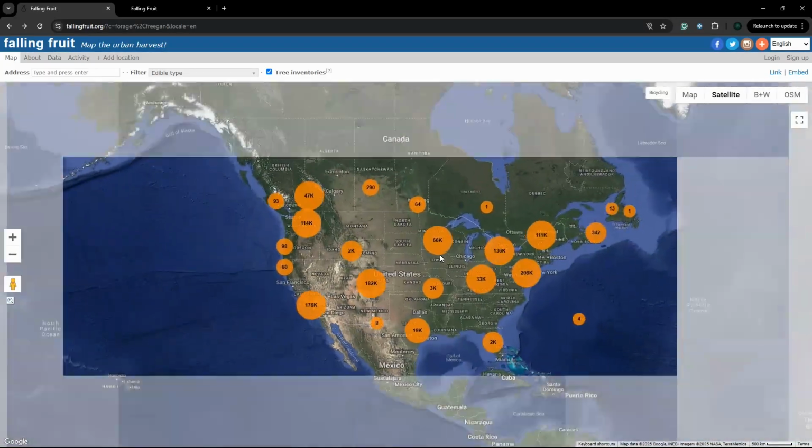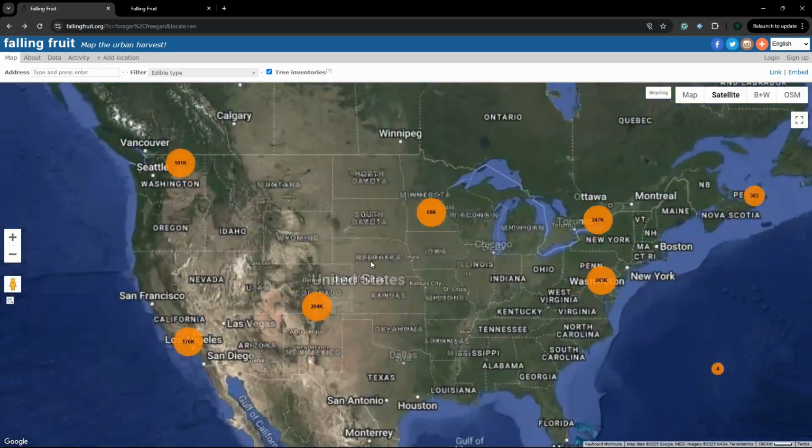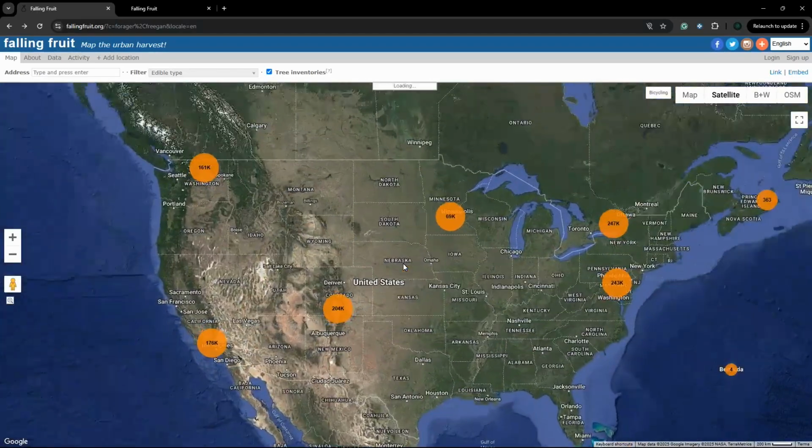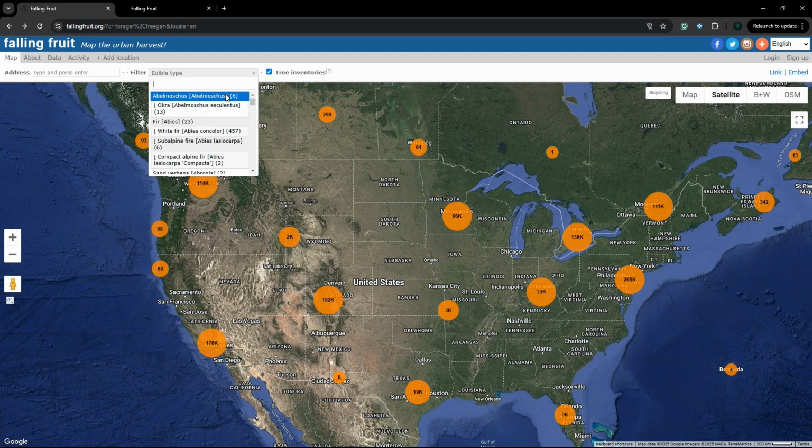And we can even get over into Europe and stuff if we want to, Africa, wherever. We're just going to go right here for the majority of the U.S. and start looking through all of these types. We have okras, we have firs, we have maples, just really any kind. There's a sugar maple, Canadian onion. I bet you that's up here in Canada somewhere.